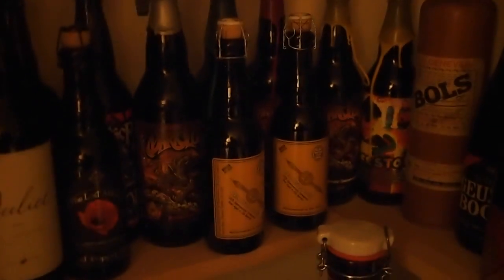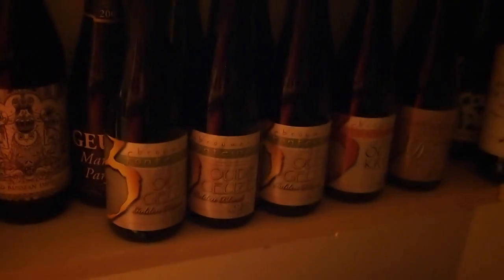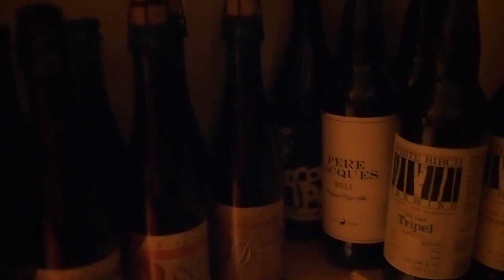Juliet Old Guardian, Lost Abbey Red Poppy, some Beatification, a couple of White Birch things that I just kind of come across in my travels. I've got 6 total bottles of the Golden Blend from 3F and the 3F beers. There's some more Cantillon back there, just some standard Ooze and Creek. Nothing really too fancy, but they're back there for enjoyment.